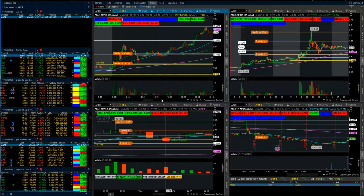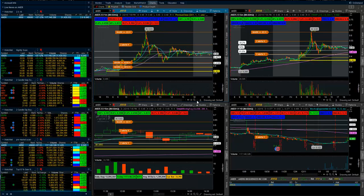Alright, so now we've got our key support and resistance levels for potential buys or shorts, because this is going to be traded Monday. Trust me, it had so much volume. People are going to be paying attention to it Monday. Chat rooms are going to be trying to pump it. Short sellers are going to be trying to short it. So it's going to be in play.